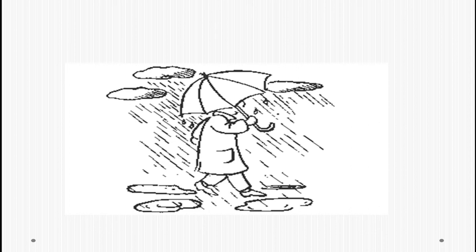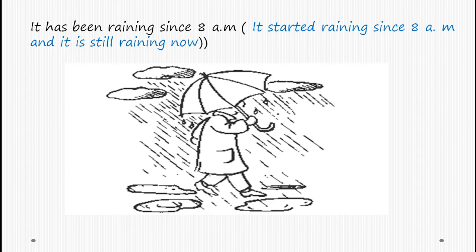What do you see in this picture? You see a man holding an umbrella, and it is raining. So I want to say that it started raining since 8 a.m. and it is still raining. So I use the present perfect continuous. I say it has been raining since 8 a.m.